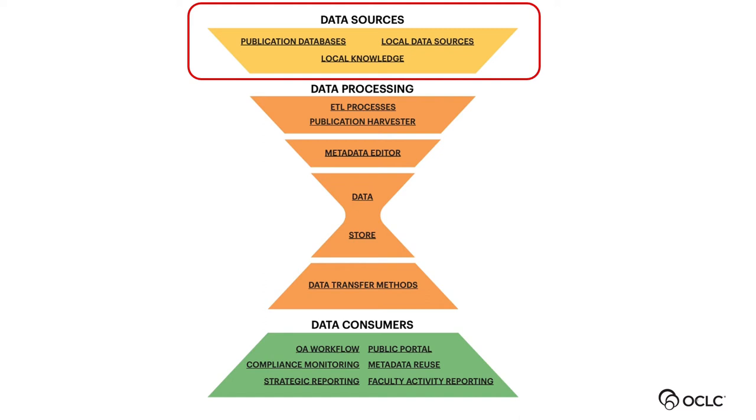Most systems use the institution's HR system to identify the employees that will be included and their affiliations and other information about them that's kept at an institutional level. Awarded grant data and courses taught, those typically also come from existing internal data sources.